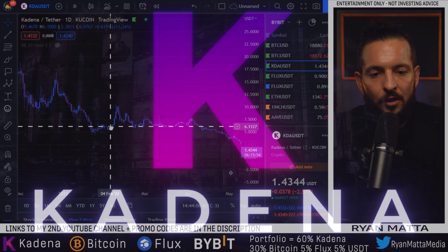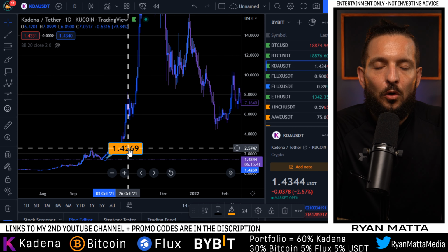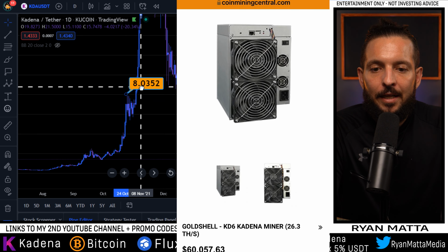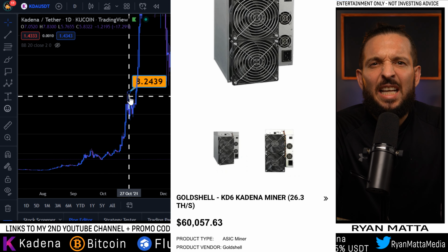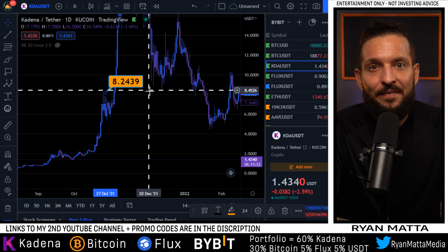Let's see some Kadena price predictions real quick. If we swing over to TradingView and take a look at the price of Kadena, we see this massive, massive rally. When Kadena was right here, Goldshell was selling Kadena mining equipment for a normal price, $5,000 or $10,000 for a miner. By the time Kadena got up to $9, Goldshell had jacked their prices up to $60,000. Don't quote me on that exact price with shipping, handling and importing, but I watched people in our community buying KD5s for $40,000. I watched them buying KD6s for $60,000.